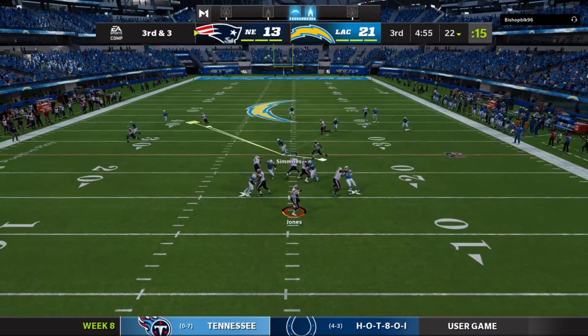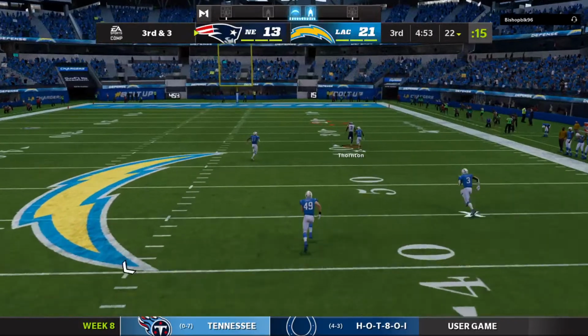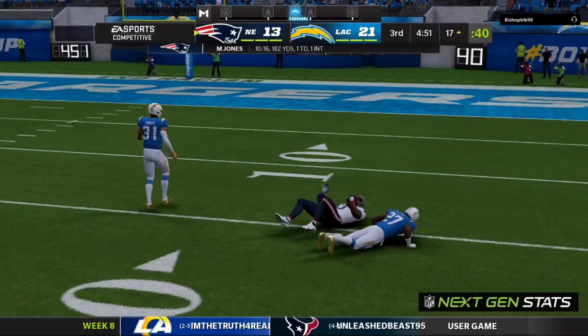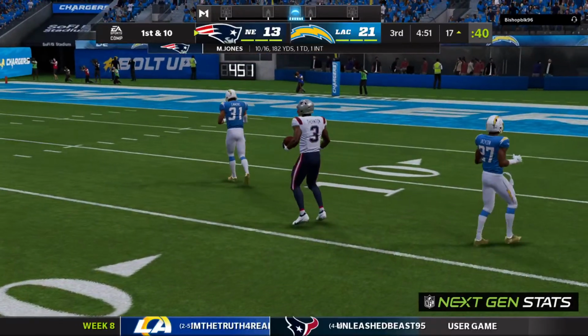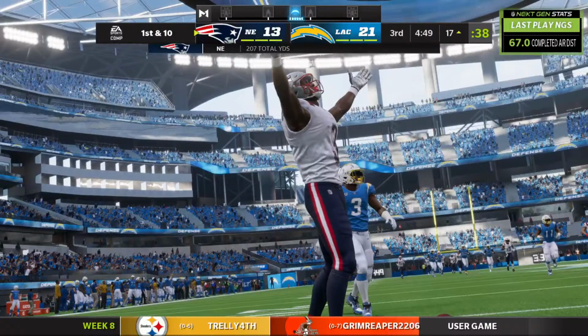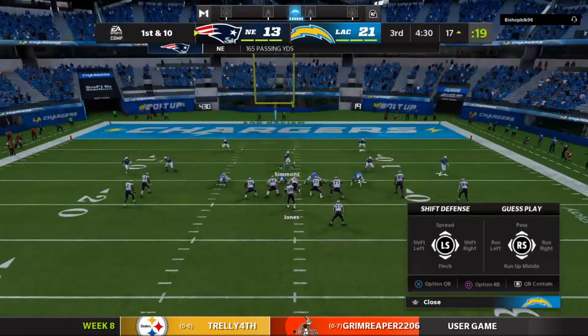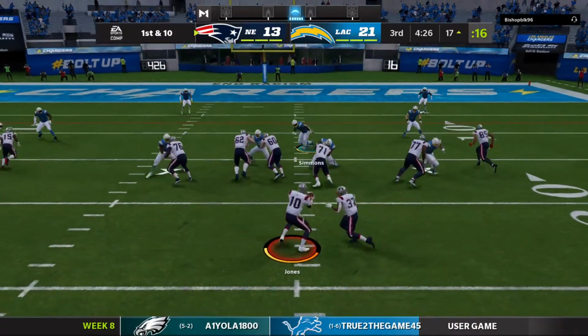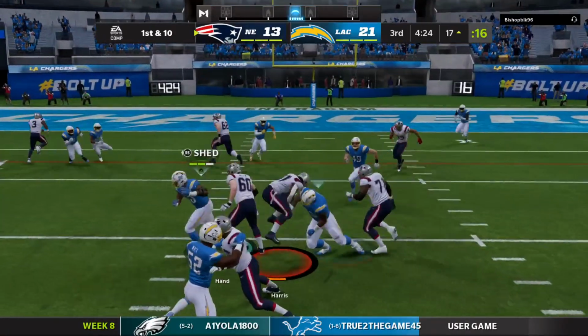Jones from the gun on third down. He sets to fire deep. And this is caught at the 20. And great yardage here all the way deep into Los Angeles territory. A big play there for New England. A real field flipper there as all of a sudden they've got a first down in the red zone.